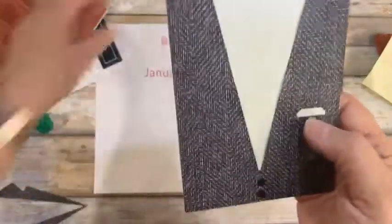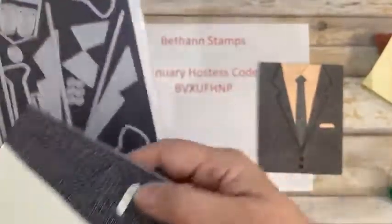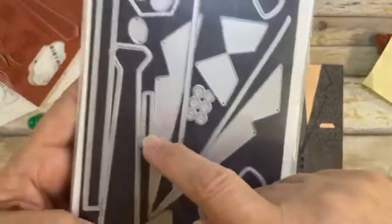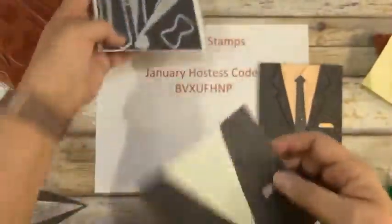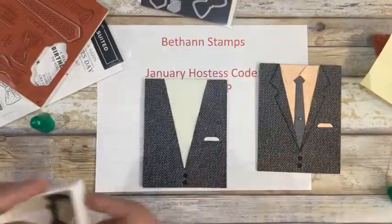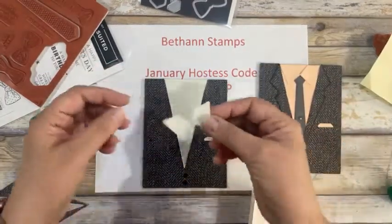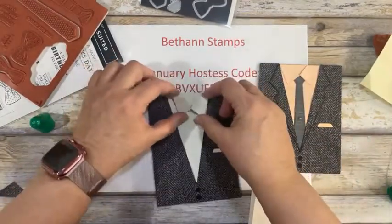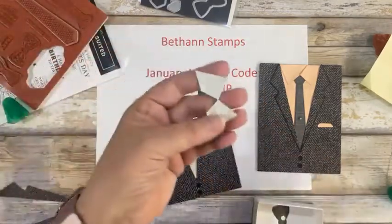And then this little die, I don't know if you can see the texture on that. That's just this little piece here. And then to make the little hanky in the pocket, I used this piece. So I went ahead and pre-put those on there. So the next thing I'm going to put on here is the shirt collar. Okay, I wanted my suit on here, so I made sure that I got this in the middle.